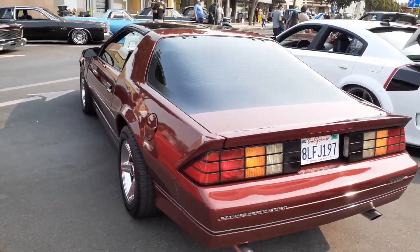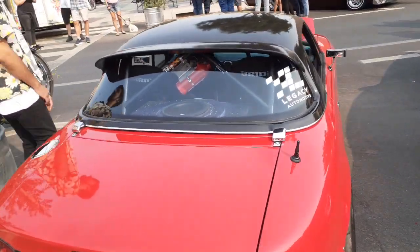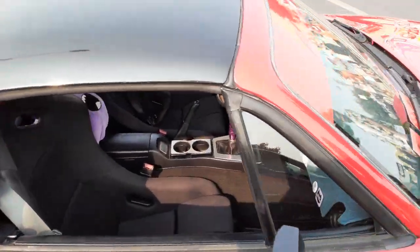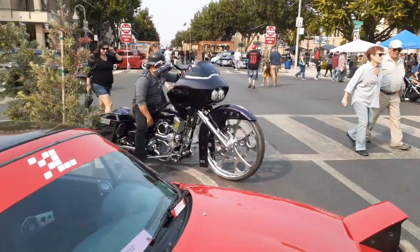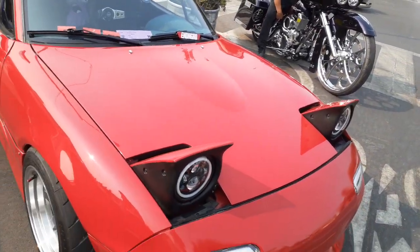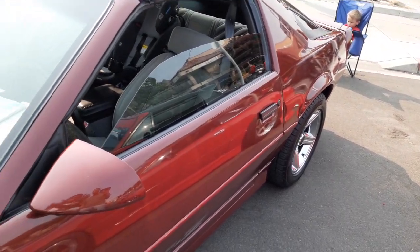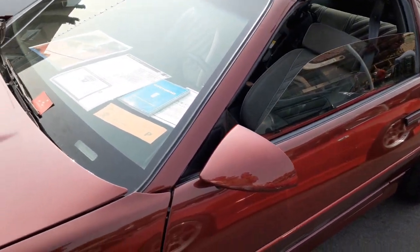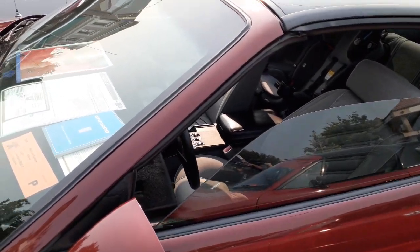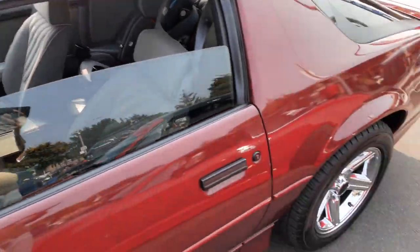Here it is, Camaro. Mazda. Mazda Miata. Huh? Yeah, this is the one he has. Just like him, I think. His was an 80, I forget, I think it was an 88. 87. Take pictures of it. Take pictures of it.